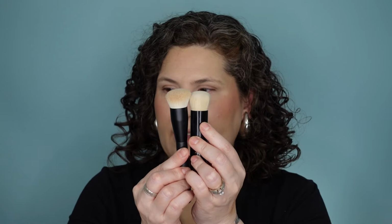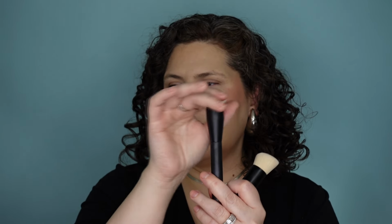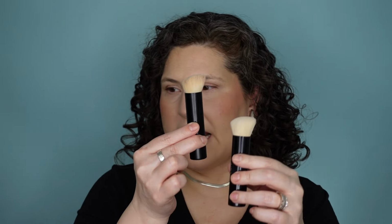I do really like this brush. This kind of reminds me of the Merit brush, only it's a little bit more dense. They're cut kind of the same way. The only thing here is the fibers are just a little bit longer. And I feel like this is just a little bit more dense, which is really good. This is one of my favorite brushes. I like this one so much I have two. This one obviously needs to be washed, but this is great stuff.